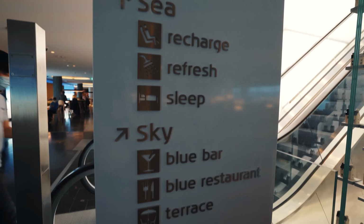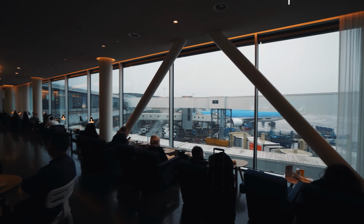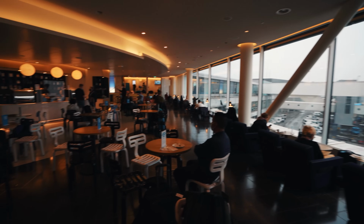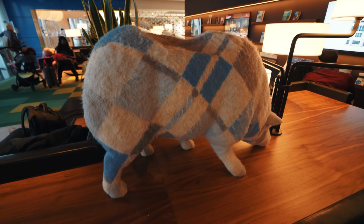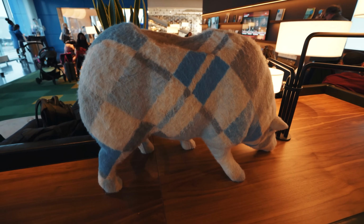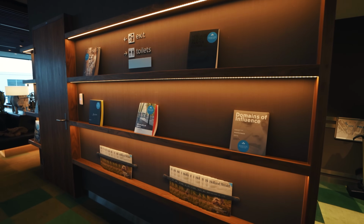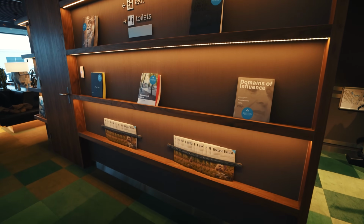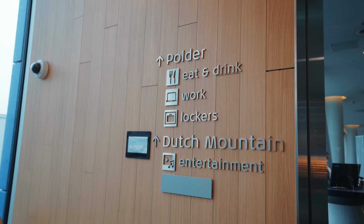I wasn't able to check out the recharge, refresh, and sleep sections of the lounge due to time constraints, but with the limited time I did spend at the lounge, I really enjoyed it and thought KLM did a great job with the design and layout, with a distinct theme and purpose in each section. And even though the lounge was pretty busy when we went, the fact that the lounge spanned two floors and had a ton of seating options meant that we were still able to maintain a safe physical distance from others.